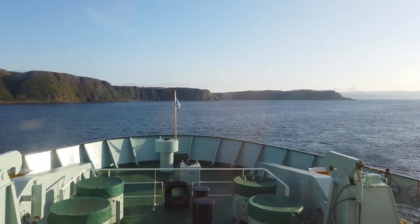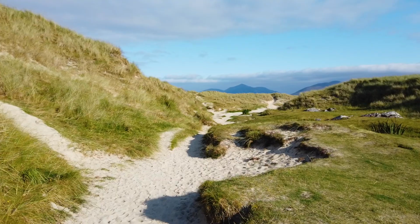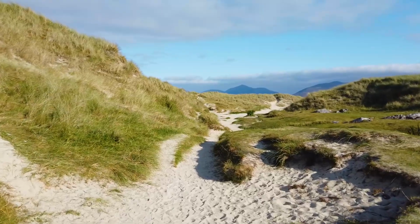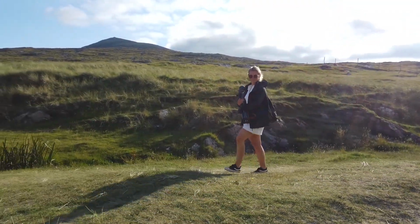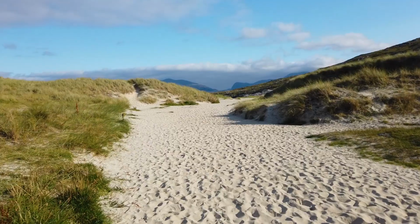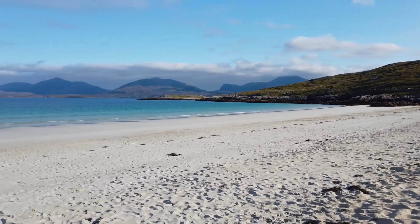After a very intense day, we left from the port of Uig and sailed west towards the Outer Hebrides. We spent our first night on Lewis and Harris in the most incredible spot, literally 50 meters from the incredible beach of Luskentyre.